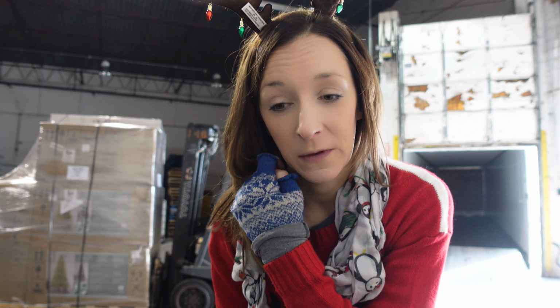So we gotta sort. And the good thing about these, they're smaller items. So excluding the Christmas trees, I can put these on the shelf and they take up less floor space. The last delivery was a bunch of larger boxes, so it was a lot harder to find floor space for them. So let's shimmy some stuff down.